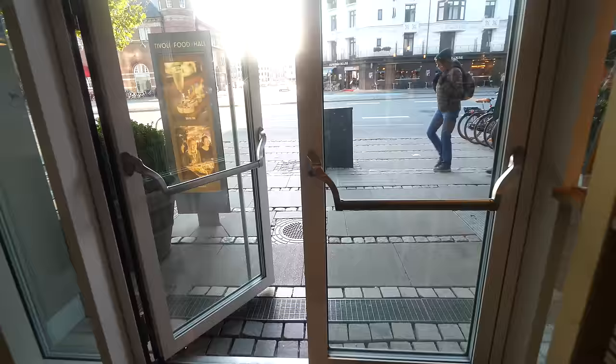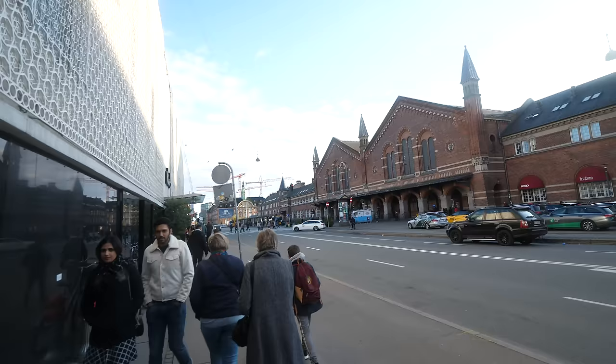Like there's some tapas style dining where you can sit, have a drink, and hang out with friends. From here though, there is one more thing that there was no way we could have an iconic Danish street food tour of Copenhagen without eating it. And right across the street, right in front of the train station is where we're going. I can't wait. I've been waiting for this moment.